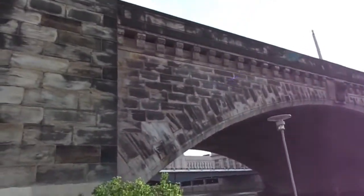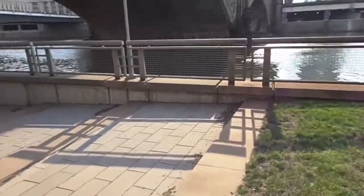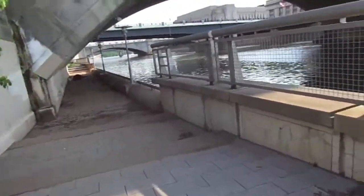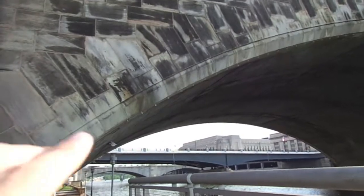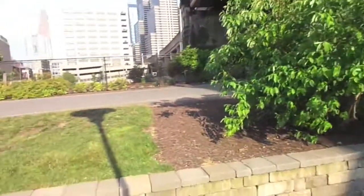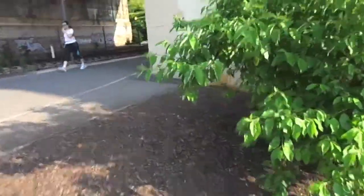Again, this bridge that we're about to go under now is the SEPTA bridge. You know what? Let's take it down this way, off of the path. Although it looks like someone may live down here. As you can see, there are some lights down there. So we'll not go down that way.